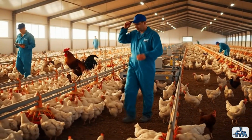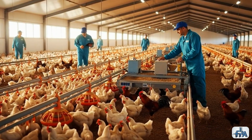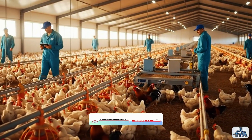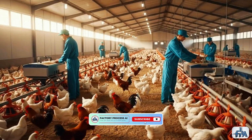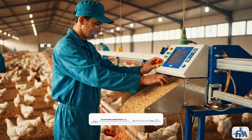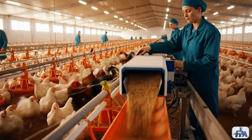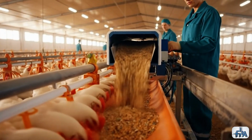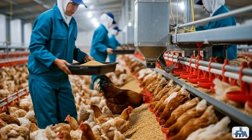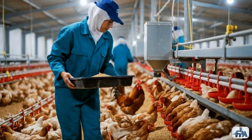The process begins with the careful breeding of specially selected breeders, hens and roosters that have been genetically optimized for egg production. These breeders are raised in specialized farms, environments meticulously controlled to ensure their well-being. In these high-tech facilities, their diets are carefully crafted to support their fertility. A rich, balanced feed packed with proteins, vitamins, minerals, and essential trace elements is provided, ensuring that only the healthiest eggs are produced.